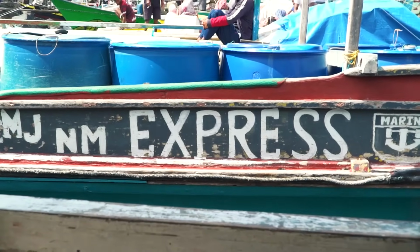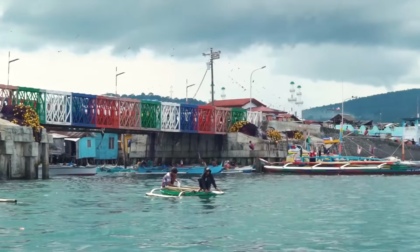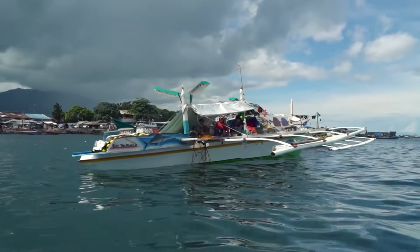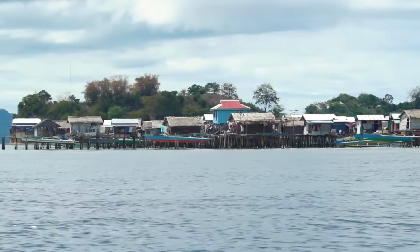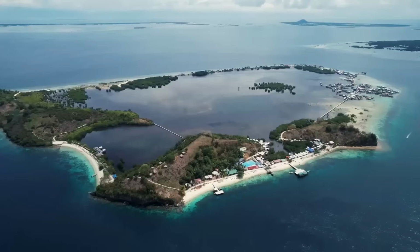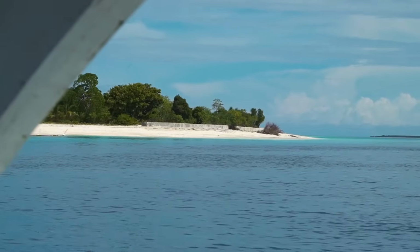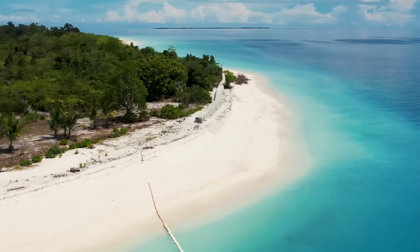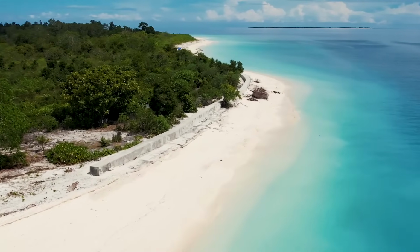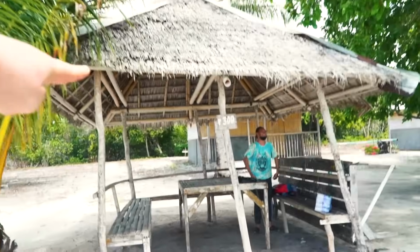Okay, 10 pesos. I want to ride the express boat though. Experiencing the peaceful waters as we leave Jolo behind for now. Hadji Panglima Tahil has 5 main island groups, and we'll come back to the poblacion later. First, we're going to the peaceful Bubuan Island. I think you cost 300 pesos.